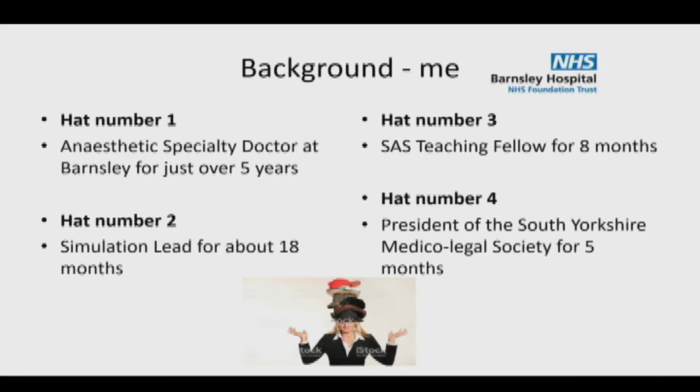So I thought I'd better tell you a little bit about me. I wear quite a few hats. The first one I've mentioned, I'm an anaesthetic specialty doctor. I've been at Barnsley just over 5 years. I've been one of the simulation leads for about 18 months. There are 3 of us. The other lady I haven't mentioned yet, but shall now.